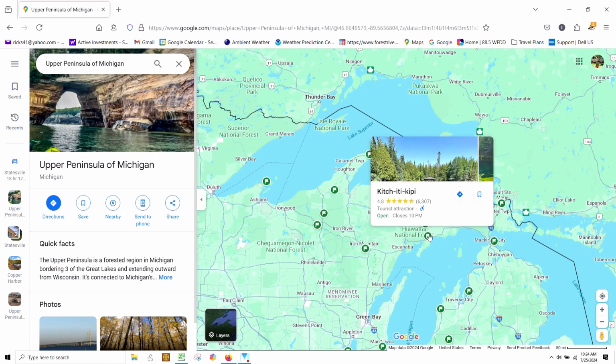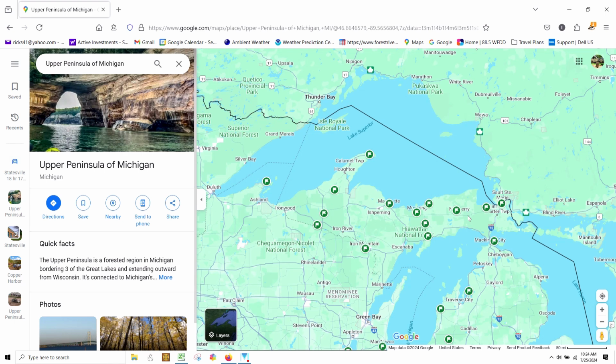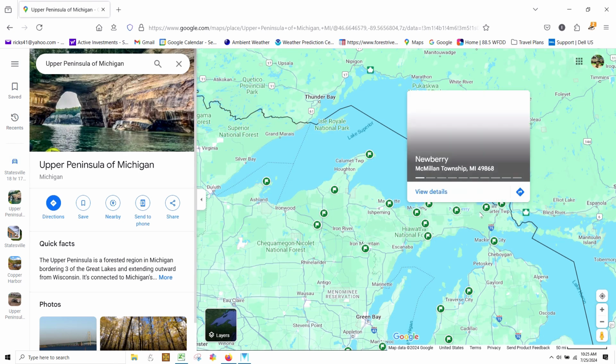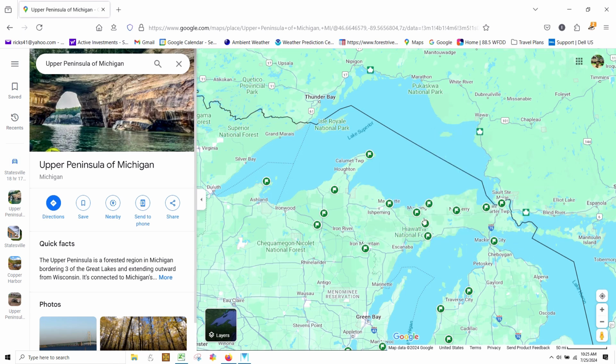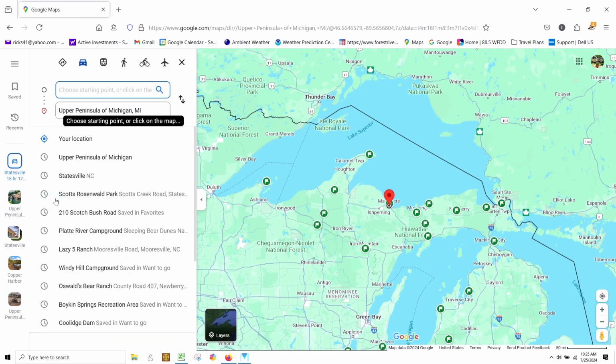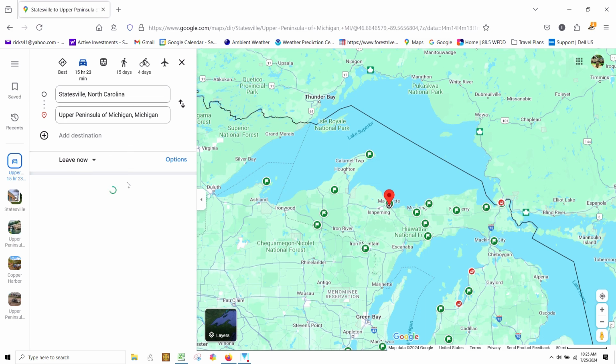It may not be perfect, but if I'm traveling in that area, I'm going to try to swing by these places. So it's not necessarily where I'm going to end up, but it's helpful. So now we go to this and we say, let's get directions. And we'll get directions from Statesville, North Carolina. And it'll find me a couple of routes.